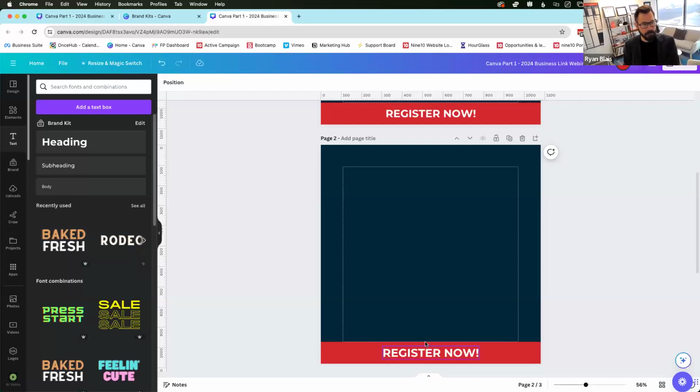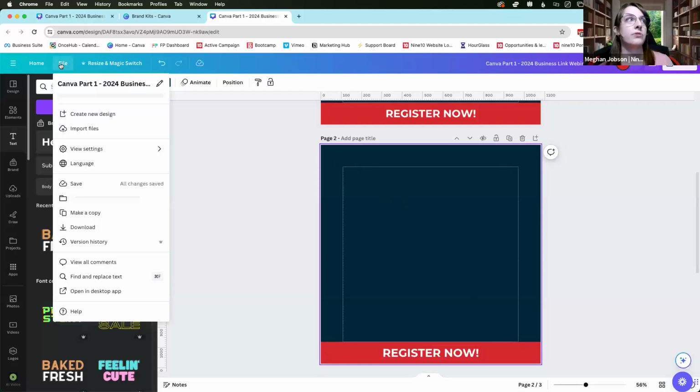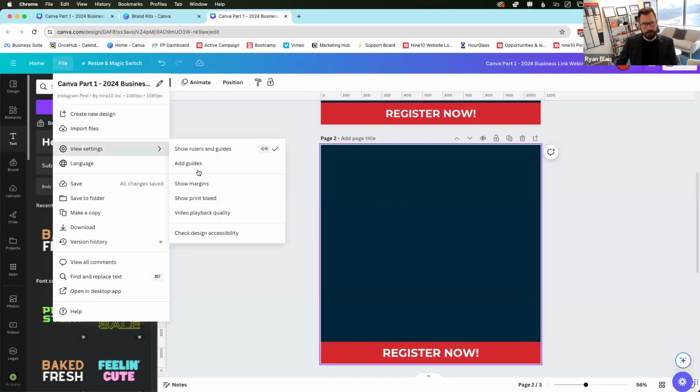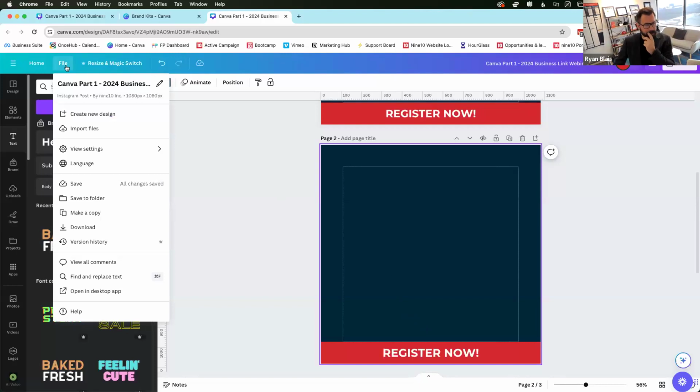And then how do you go ahead and set those margins that you have so nicely laid out? These are auto set. You can go into File and View Settings, and I have margins shown. I can turn that off. It's auto set based on what type of graphic you have. So I have a basic square social media post here. If it was a document that you're setting up, it's going to look a little bit different. Yeah, go ahead. Sorry, Megan, finish your sentence there. I didn't mean to cut you off.